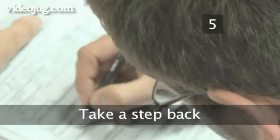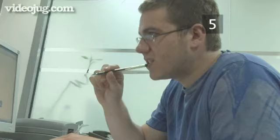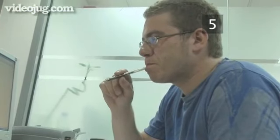Step 5. Take a step back. Step 5 is then stand back when the paperwork arrives and make the decision about, is this right for you? Taking out a loan is a big decision. You're putting yourself in debt, which means you're in somebody else's pocket.